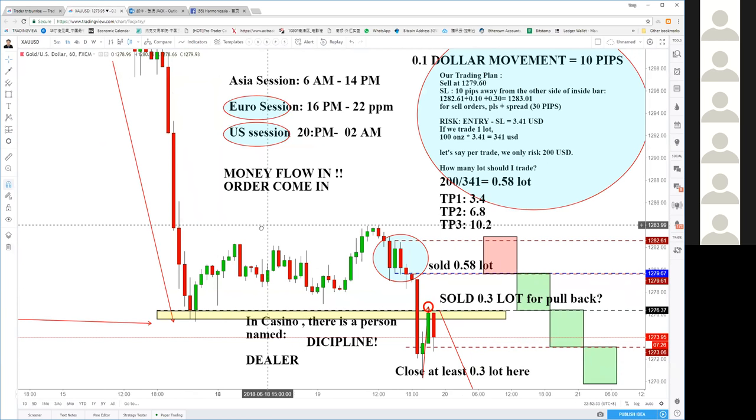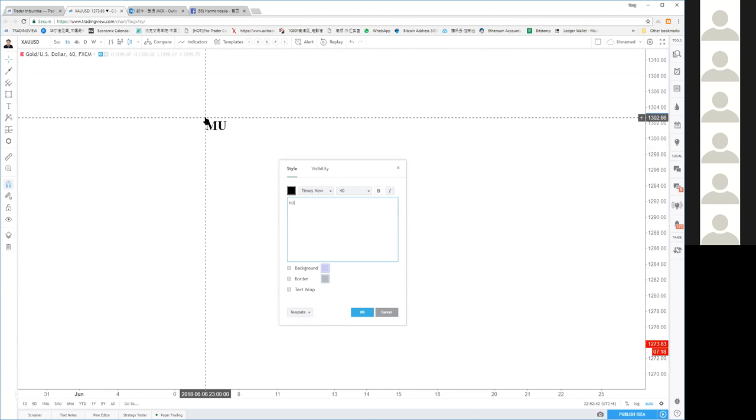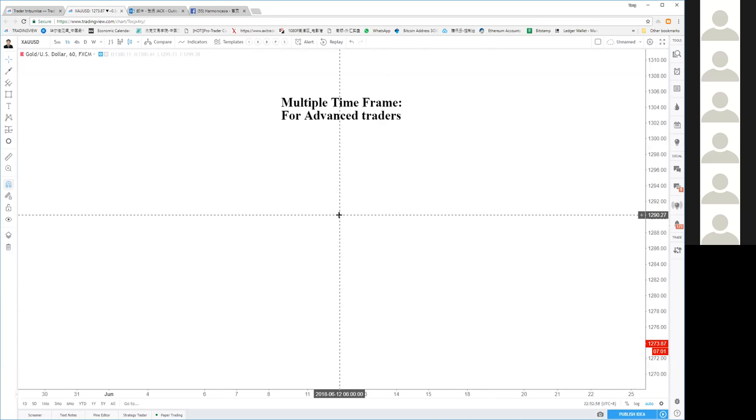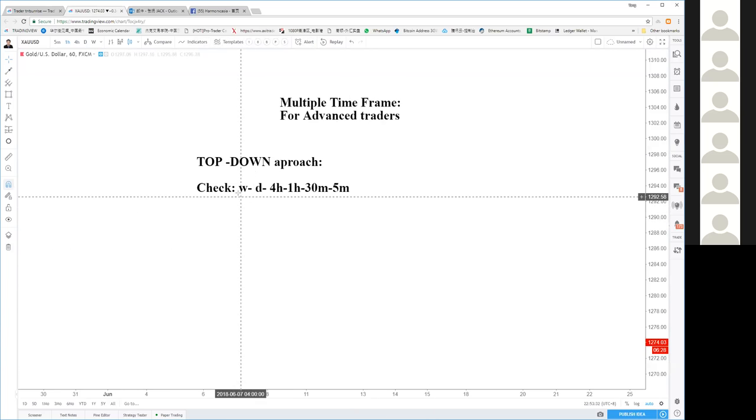Okay, so the next question will be about multiple time frames. All right, here it is, multiple time frame. This is actually for advanced traders, because for new traders, the first stage is to build up your trading system, to know what your signal for buying is, what your trading plan is. For multiple time frames, we always use a top-down approach, which tells you to check from weekly to daily to 4 hour to 1 hour to 30 minutes and to lower time frames, right? It doesn't mean that you need to go through all of the frames.